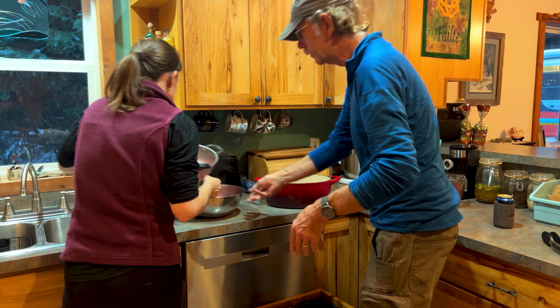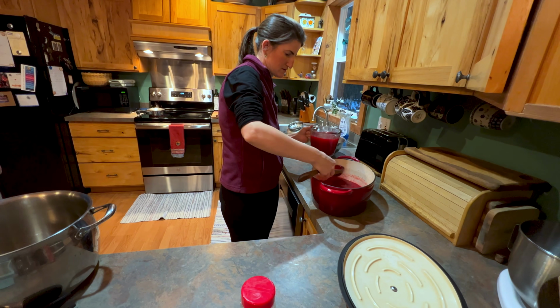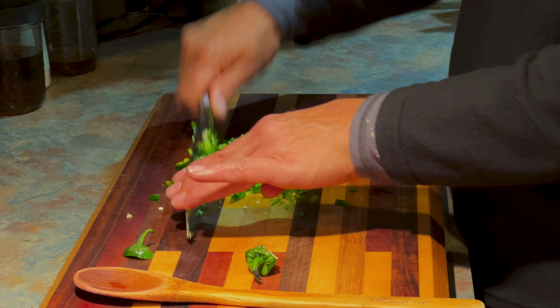It is tart and sour. Of course, after sugar is added, it will be sweet, but also spicy. Mark's recipe packs a little punch, and we are all about that.